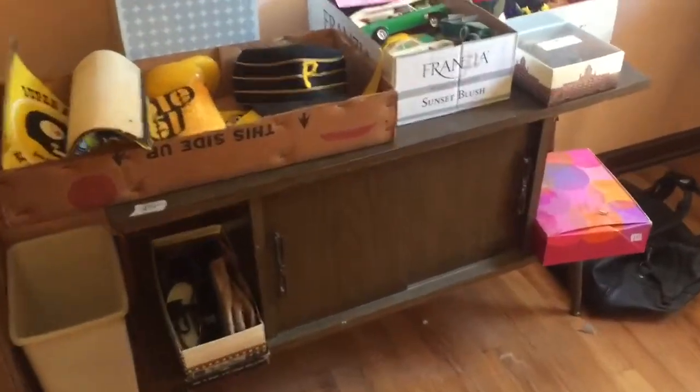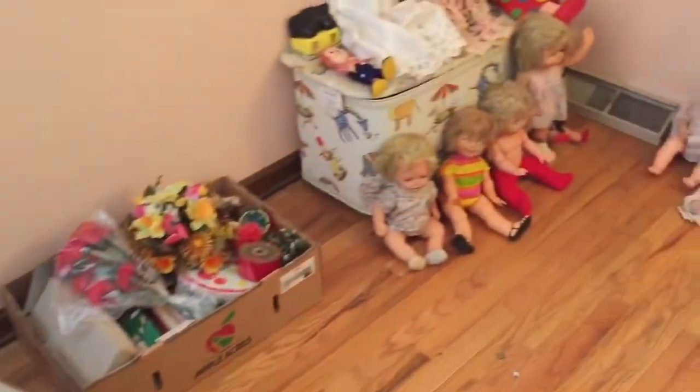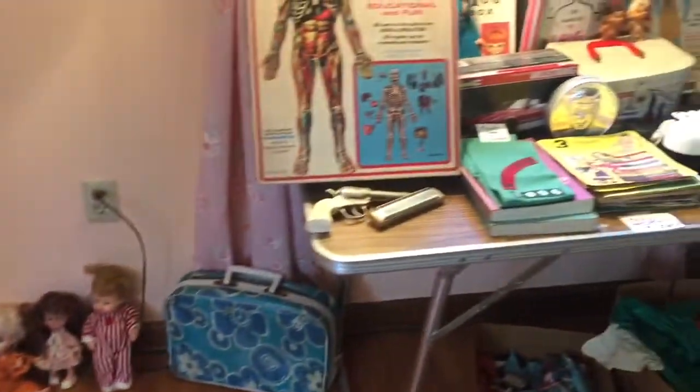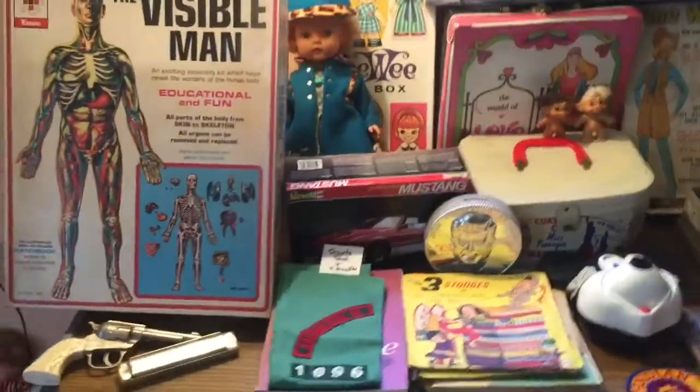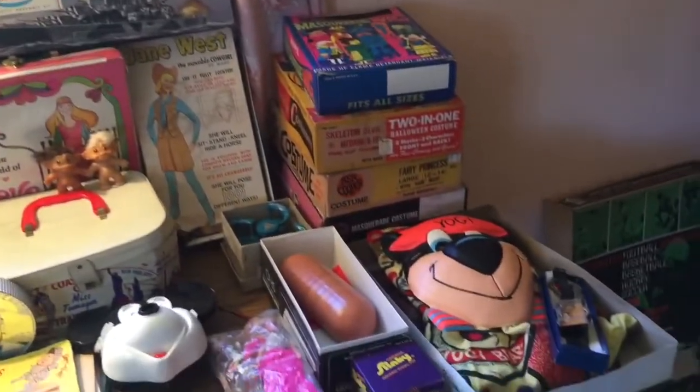Bedroom number 3. This is pretty much the toy room on the second floor. Once we get to the basement, you'll see more vintage toys. We have a chemistry kit. We have dolls, the Invisible Man, Jane West. I believe there is a Julia doll. Check the ad because I think Ray said we have a Julia doll. Or you can call me, I'll tell you.